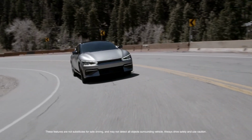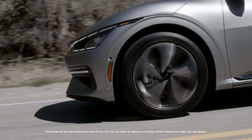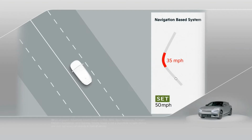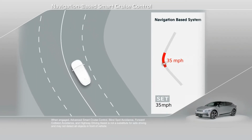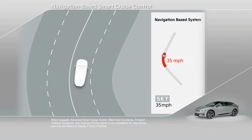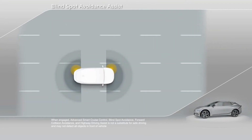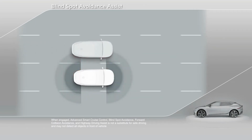No Kia vehicle is complete without a suite of advanced safety and driver assist systems, and EV6 is equipped with our most cutting-edge technologies to date. Navigation-based Smart Cruise Control-Curve uses the navigation system to lower the vehicle's speed proactively before upcoming curves in the road. Blind-Spot Avoidance Assist helps drivers detect vehicles in the blind spot and remain in their lane.